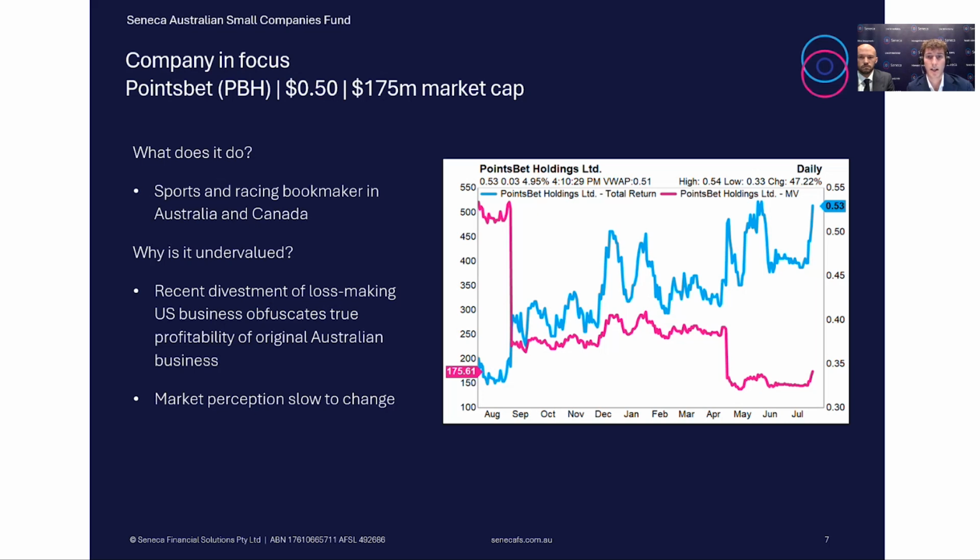Combine that with some ESG aversion from some institutional investors. It is in the gambling space, and it has a checkered history in terms of burning a lot of cash, particularly with its foray into the US. And it's got all the ingredients which would kind of initially lead you to discard it.